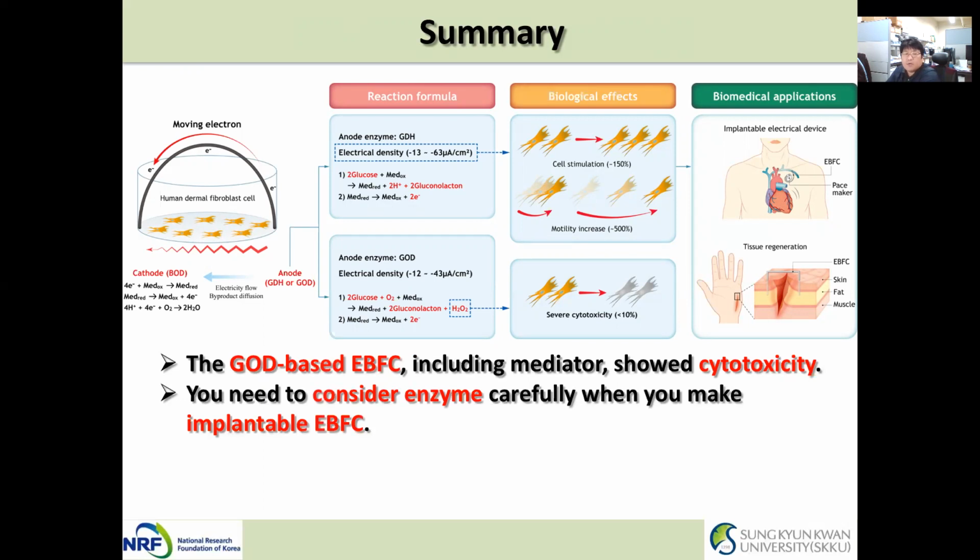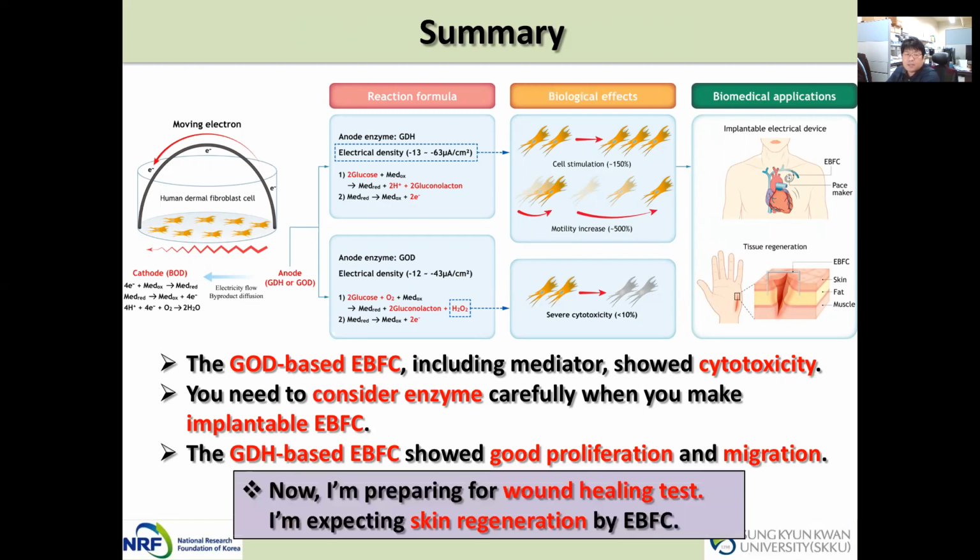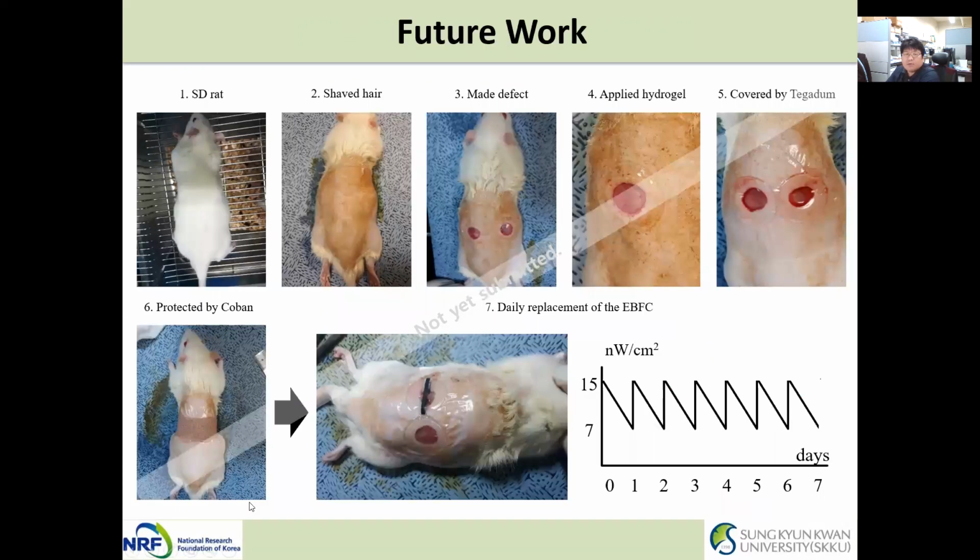This EBFC could be used as an alternative material instead of an electrical device or chemical cell. And now I'm preparing for a wound healing test, and I'm expecting skin regeneration by EBFC. So now we are trying an animal test for wound healing. If so, it can be more helpful for skin therapy. Now I'm focused on how to improve the stability of EBFC.